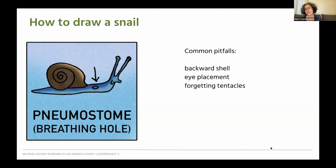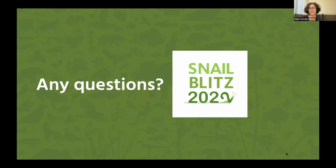The other thing that's a really common thing to see is they've got these cool, crazy eyes at the end of these eye stalks, but a lot of people just think of those as horns. And so they'll draw a little smiley face down where those other two tentacles are. And that's the last thing too, the tentacles. People often forget those tentacles down there at the very bottom. So those are my hot tips for drawing a snail or slug.